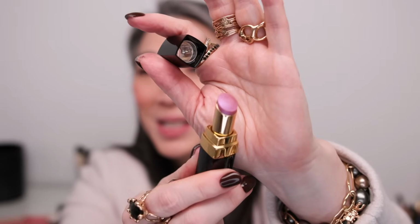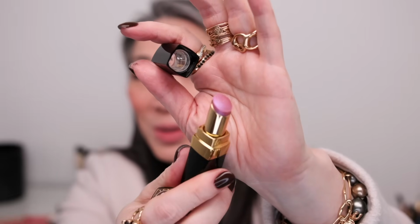And then let's move on to the Rouge Coco Flashes. I'm so excited. This is my favorite lip formula, pretty much all around, definitely from Chanel. So I got Peachy and Rosa, and Feisty. You know, Jen over there keeps convincing me to get these purpley toned lipsticks. So we chatted about this one and she convinced me. So this doesn't have that much pigment, she was saying.